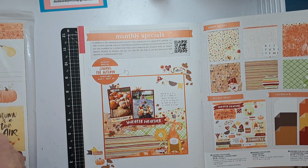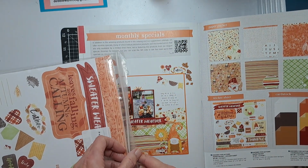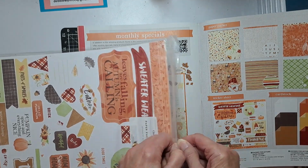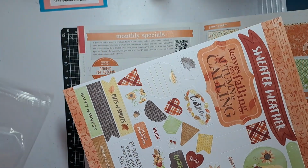This is so cute. I just love gnomes. This is so crazy. I tell you, this is so neat. This is our paper pack and sticker sheet. This is going to be a top seller. I love gnomes.